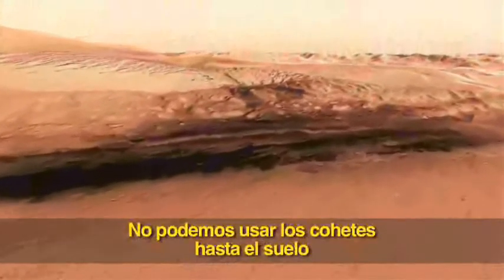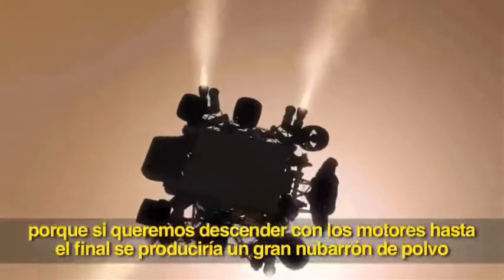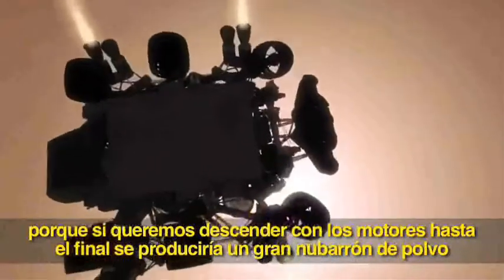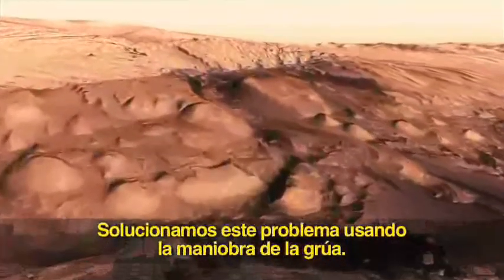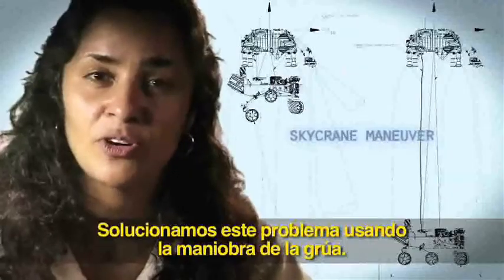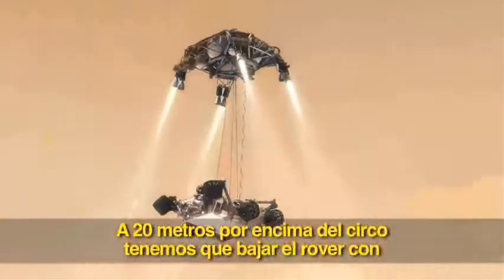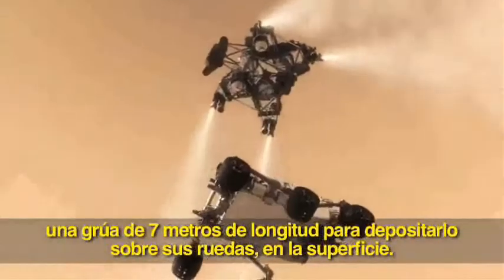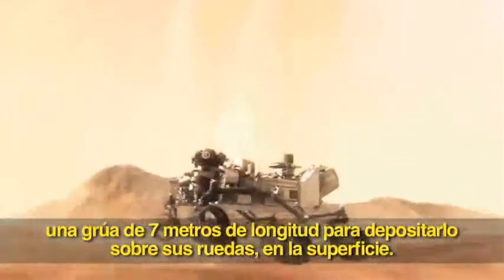We can't get those rocket engines too close to the ground, because if we were to descend propulsively with our engines all the way to the ground, we would essentially create this massive dust cloud. That dust cloud could then go and land on the rover. It could damage mechanisms and it could damage instruments. So the way we solve that problem is by using the skycrane maneuver. 20 meters above the surface, we have to lower the rover below us on a tether that's 21 feet long and then gently deposit it on its wheels on the surface.